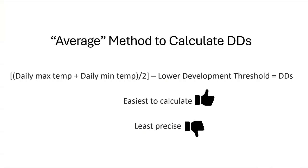A great perk of this is, particularly before we had really impressive computational power, it's pretty easy to calculate. If you're just trying to get a rule of thumb to say what's going on in your system, you can do this. Unfortunately, it is definitely the least precise of the methods, and certainly less precise than the other method that we'll talk about today. As you might imagine, there's a lot of fluctuation in temperature over time, even in a day, that the average really just doesn't capture. So you can have a lot of noise.